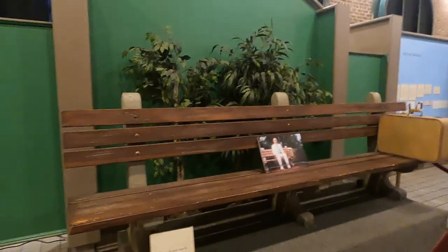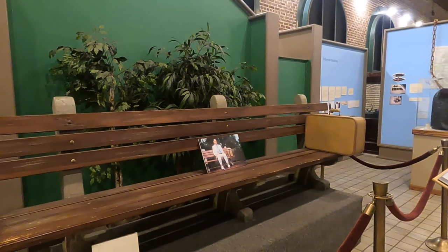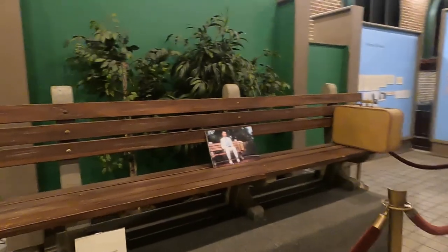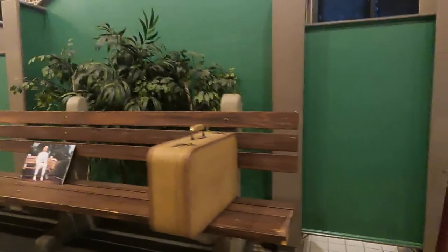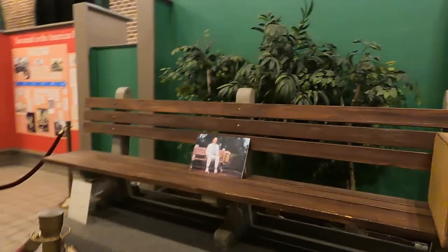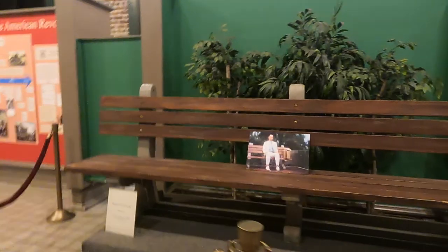Alright, so I don't think it's the actual bench from the movie. It says a couple duplicates were made from the original cast made for the film, the mold. And this is one of the duplicates, and it was given to the Savannah History Museum by Paramount Studios. That is so cool.